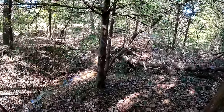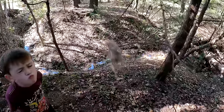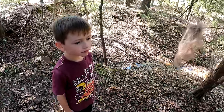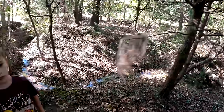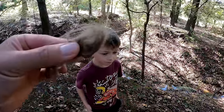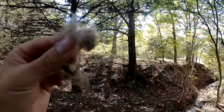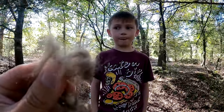Hey, what is this? What is that? Something's in the tree. Let me inspect that. It's fur. What animal is tall enough to leave fur on the branch? Maybe a cat? A bear? Bigfoot. This could be Bigfoot fur. There have been reports of Bigfoot sightings around here. I'm not sure what you think, but we should probably get out of here.